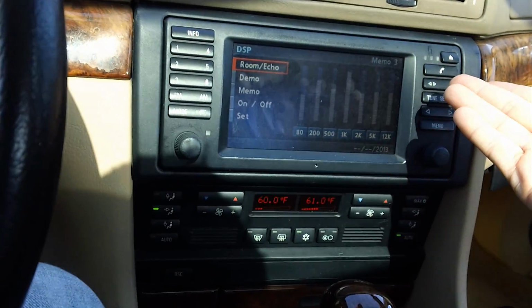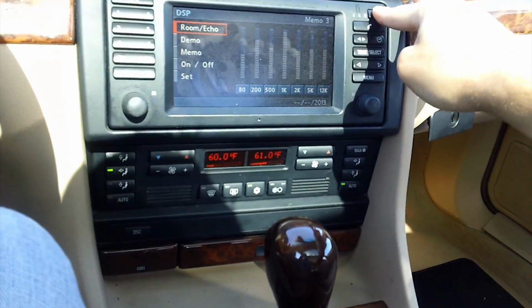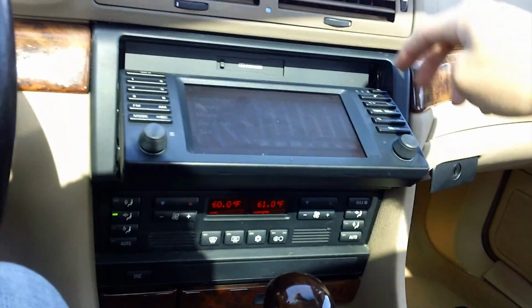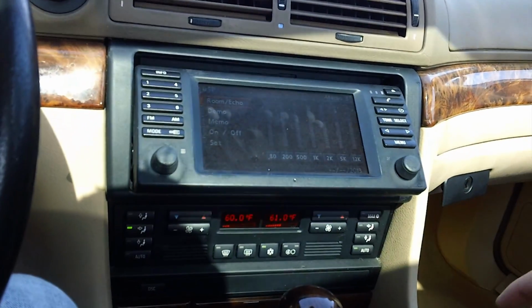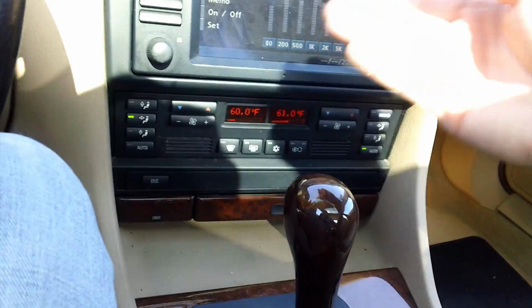Here's the nav system, the radio, everything's in there except for the climate control. Not sure how good of a system it'll be. You can see the screen tilts down and you have access to the cassette. Put this back up again. The climate control, it's dual zone and has automatic functions.